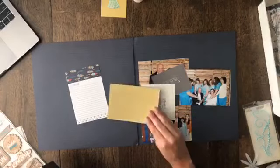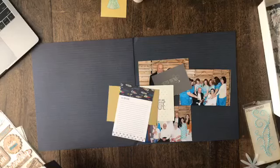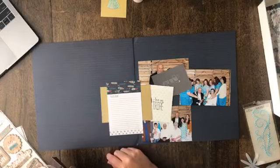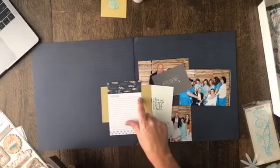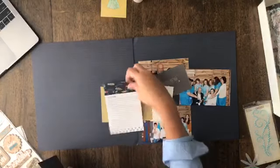And then always remember that you have colors and things on the background to utilize if you don't want to use these. And even on this, like how it says the story begins, you know what? I might be able to use this because I can say the date they got married, right? The story begins when my parents got married. So maybe I will use that.